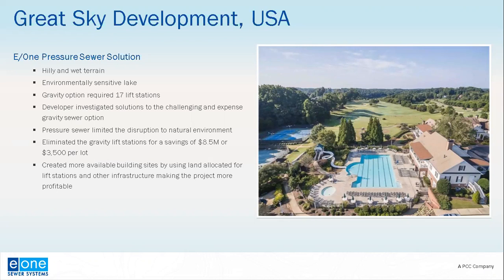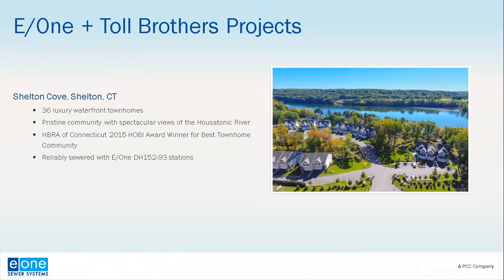So once again, significant cost savings associated with ATS. And it created, by the way, to get back to the density issue, or really the lift station elimination benefit of opening up more land for product, it created more available building sites by using land allocated for lift stations. So they were able to put more houses in there, which is the name of the game.